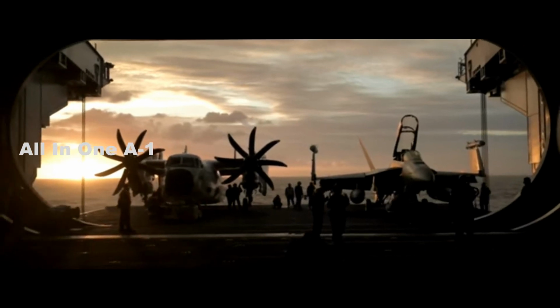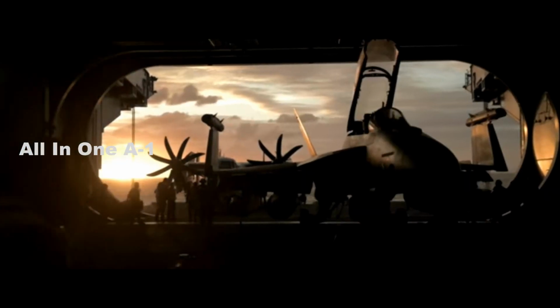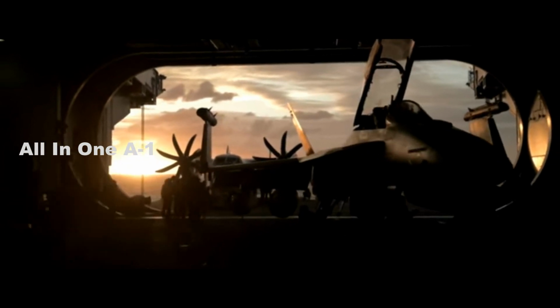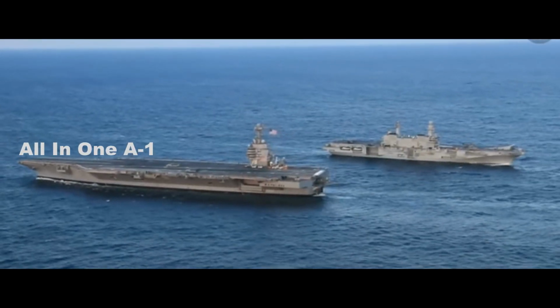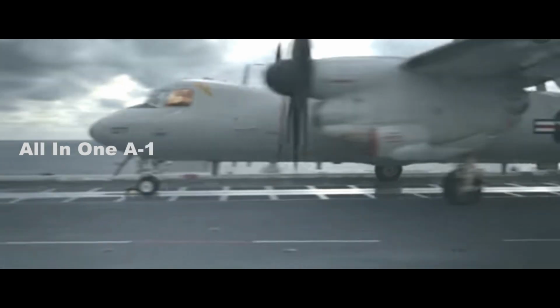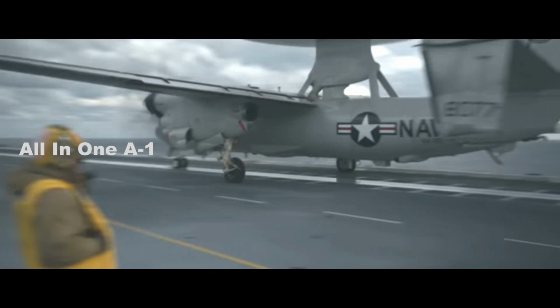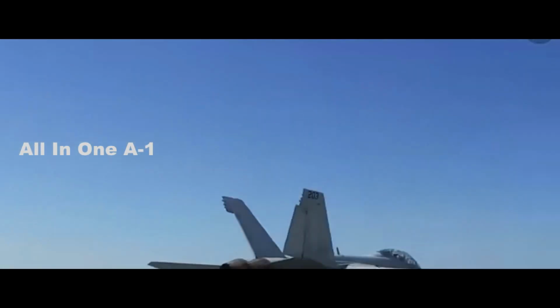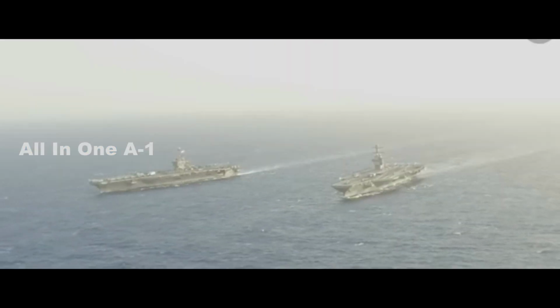The result is an air wing of approximately 80 crewed and uncrewed aircraft that can single-handedly prosecute an air war, from air-to-air combat to fleet defense, surface strike against ships and land targets, and even anti-submarine warfare. Carriers have seen incredible changes over the past 100 years, but still basically look the same, a ship with a long flight deck and aircraft sitting on top.